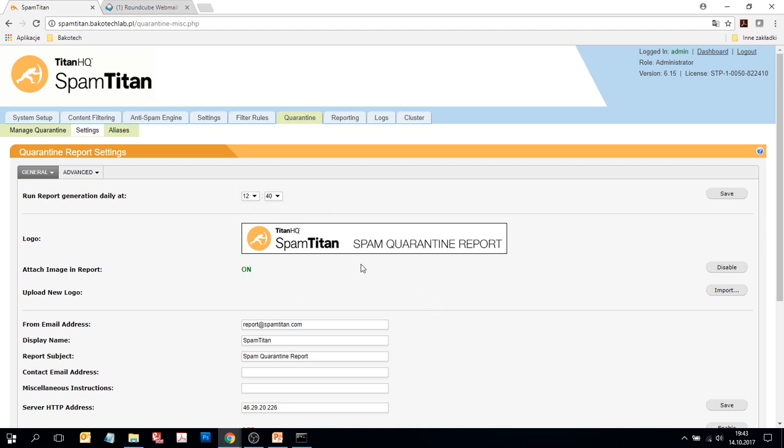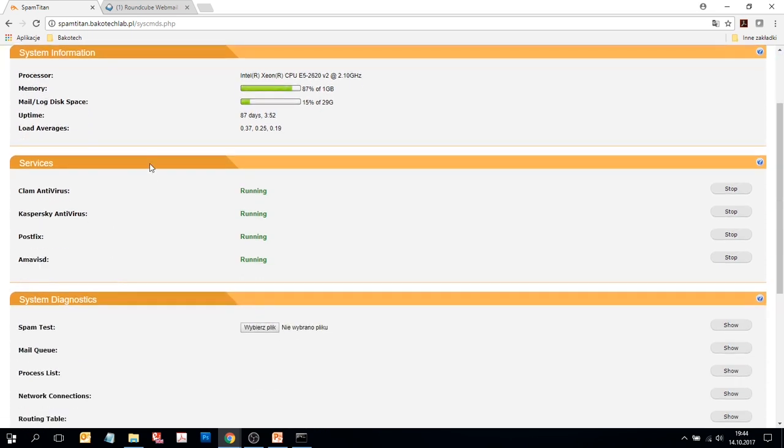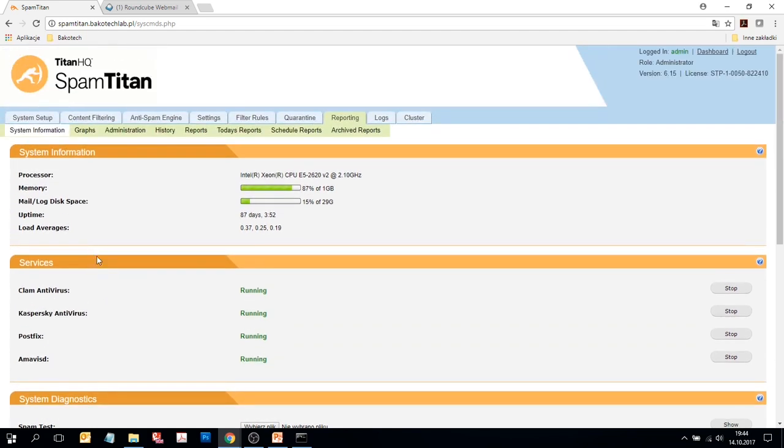Last but not least, the Reporting tab, where detailed information about the status of the SpamTitan appliance is available. For instance, in the System Information tab, you can check if hardware and software components are working properly. You can check the status of processor, memory, uptime, load. You can also check the status of AV engines and other services. You can generate some graphical statistics.